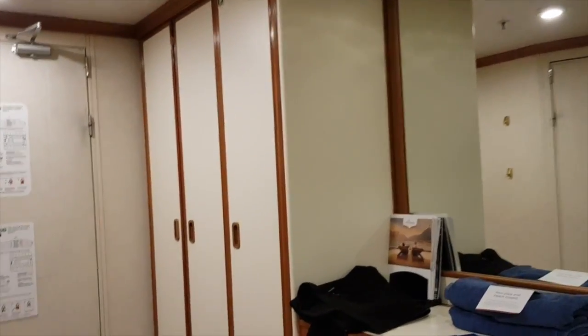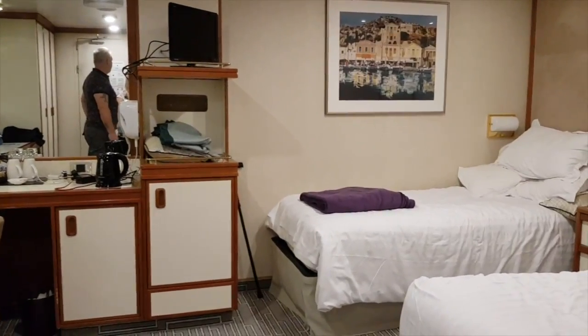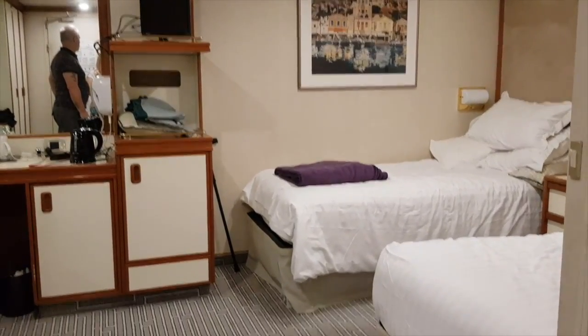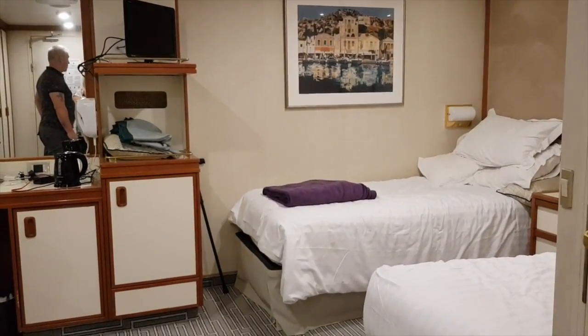So this is an accessible cabin on Oceana. Because John was on a mobility scooter, he had to book it, but it wasn't crazy price, was it? It was really reasonable. So if you do have some mobility issues, make sure you ask for one of these cabins, because it's perfect. Yeah, it does, ideal.